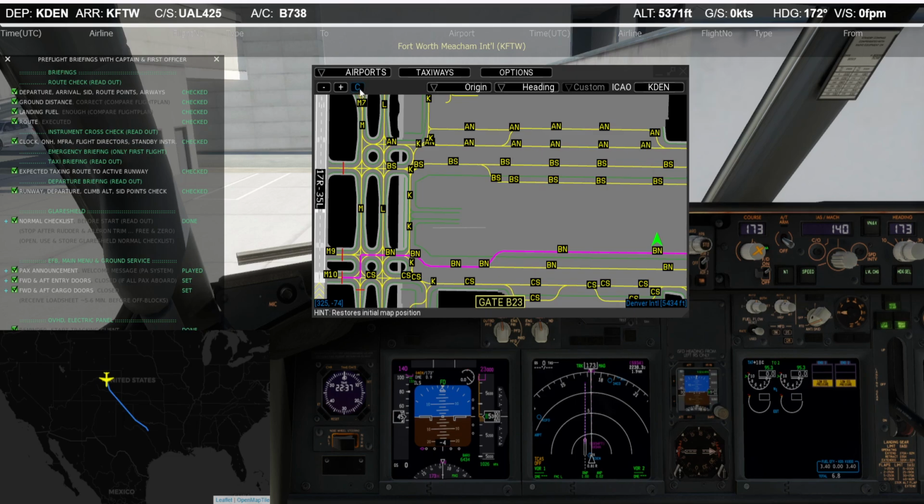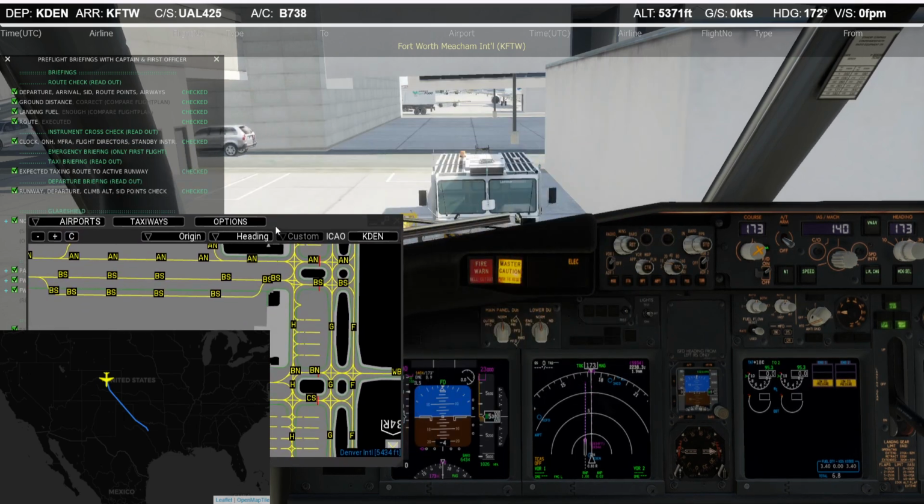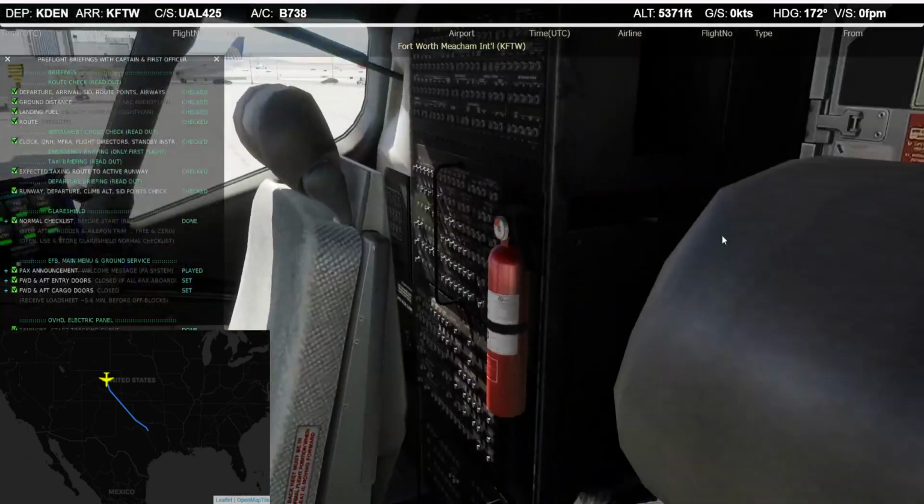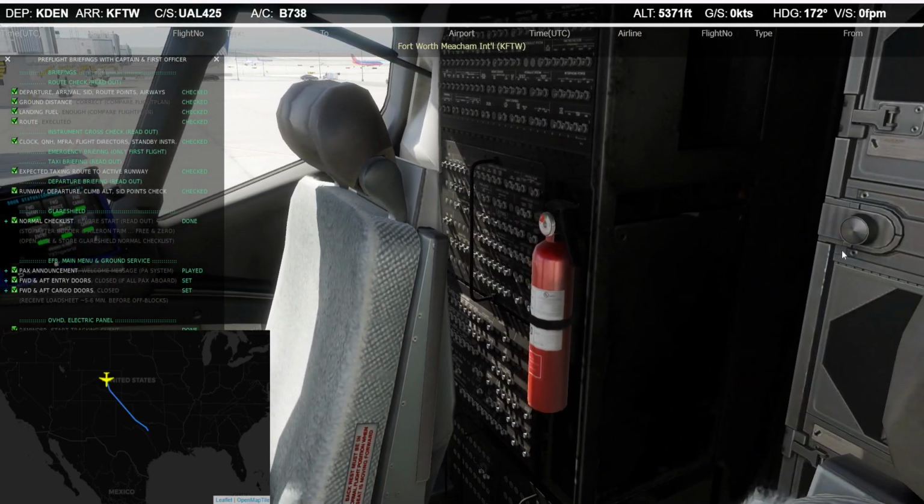Delta 1387, Tango Juliet, Sierra Juliet, Varsity 2, Macon, maintain 10,000, squawk 3576.